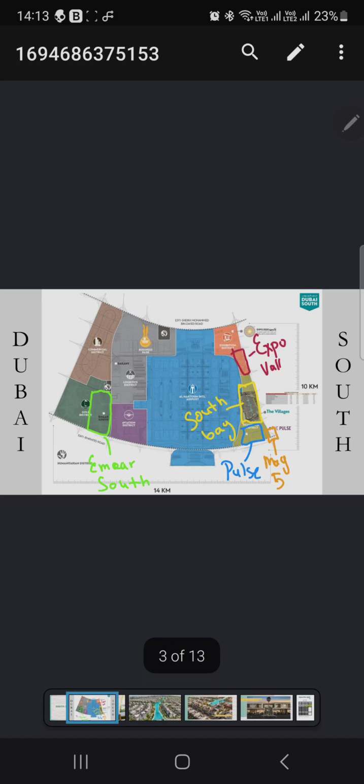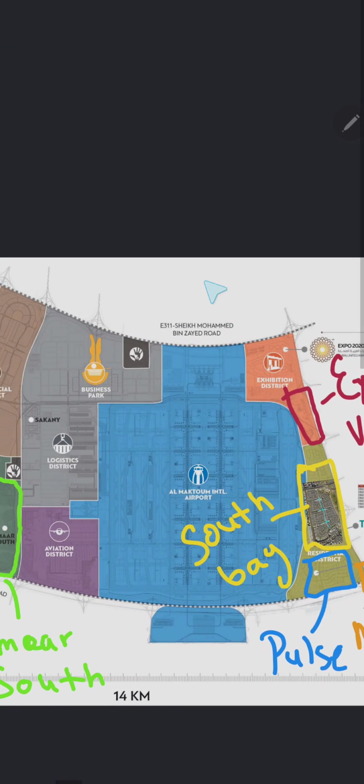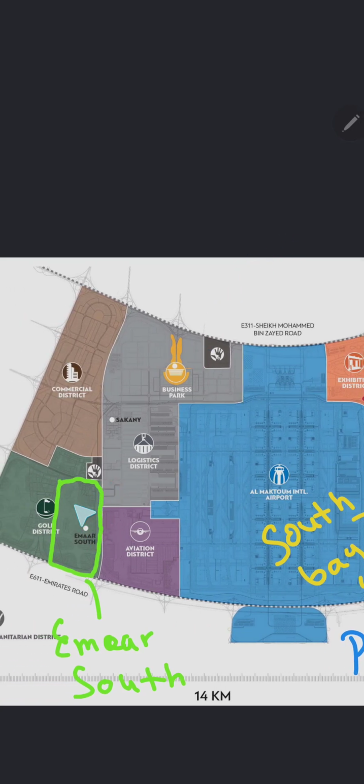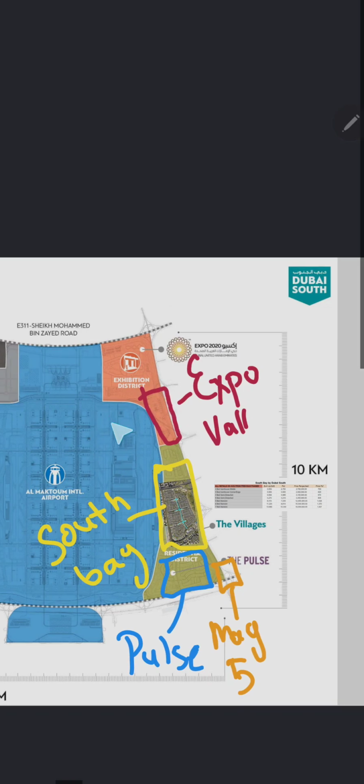If we talk about the structure of South as a whole, it is divided amongst 8 districts, as you can see over here, with the one being dedicated for golf, which hosts MR South, and there is a business hub which hosts Expo Valley right next to it. Then in the residential districts, we have South Bay, the current development that we're talking about. We have Pulse Beachfront, Mag 5, and some private developments as well.